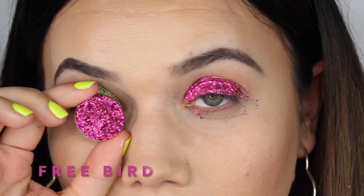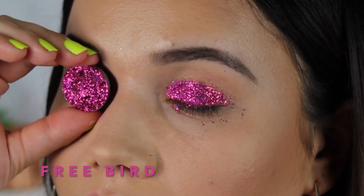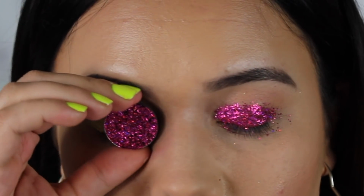So gorgeous. And here it is with the lights off. I just love this fuchsia tone. It is such a beautiful color. I'm sorry the glitter's all over my face, but I'm exhausted. Wowza, you guys. It has been a doozy. This was a really fun collection. This was a beautiful collection. This got me so ready for neon bright summer festival.